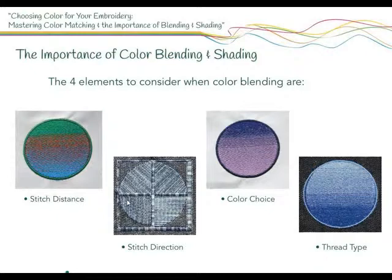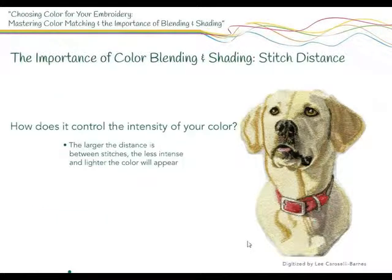But there are 4 elements to be considered as you create a design: stitch distance, stitch direction, color choice, and thread type. We will use these elements as the basis of our look at color blending and shading, inviting Lee's comments and sharing illustrations as we go. Lee, would you please address the first element, stitch distance, and how it controls the intensity of your color in Yellow Lab?